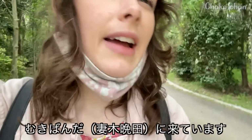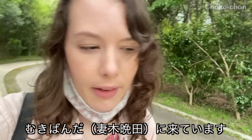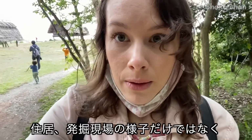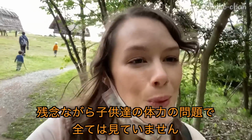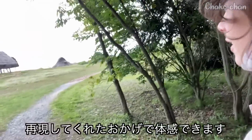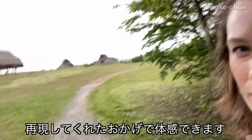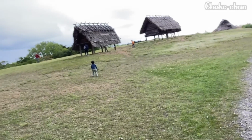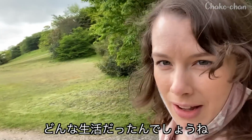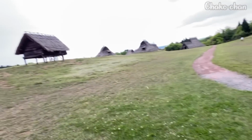Hey guys, so now we're at an ancient village called Mukibanda. So this is from the Yayoi Jidai. If you can see behind me here, they have some old structures. So this is an archeological site and there's a lot of burial mounds, including keyhole shaped kofun, which is really cool. Of course, being from Nara, I'm very interested in that stuff. So this was an ancient settlement and now they've recreated some of the structures here. Ooh, look at that. Cool. So we're just here to check it out and see what ancient life in the Yayoi Jidai was like for Japan.